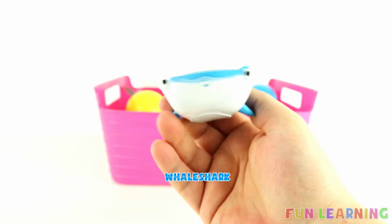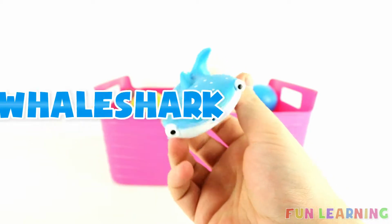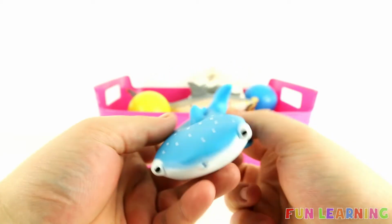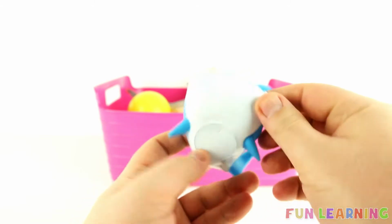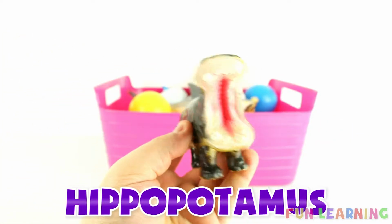Swimming in the ocean, it's a whale shark. Whale shark begins with W. W. Say it with me. Whale shark. W is for whale shark. And whale sharks swim deep in the ocean. And this whale shark is a colour blue with white spots and a white underbelly. A whale shark.